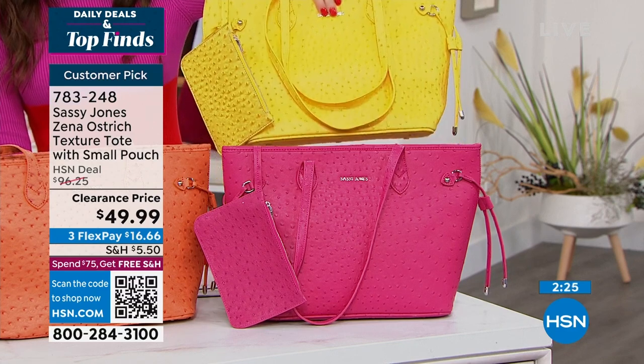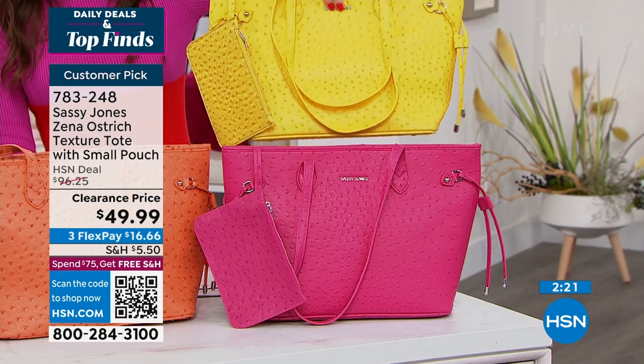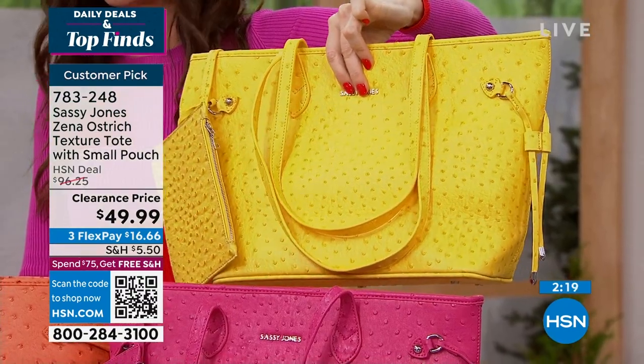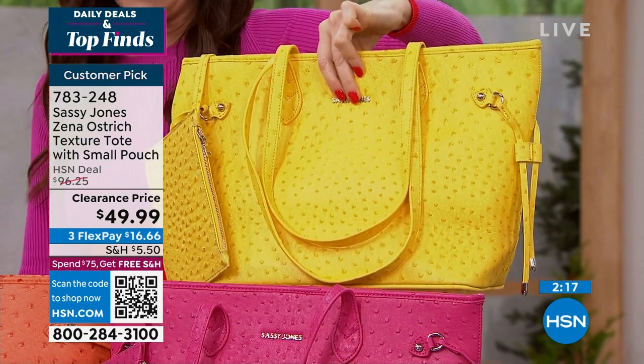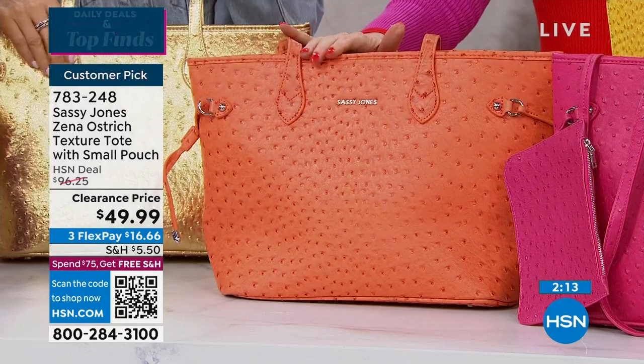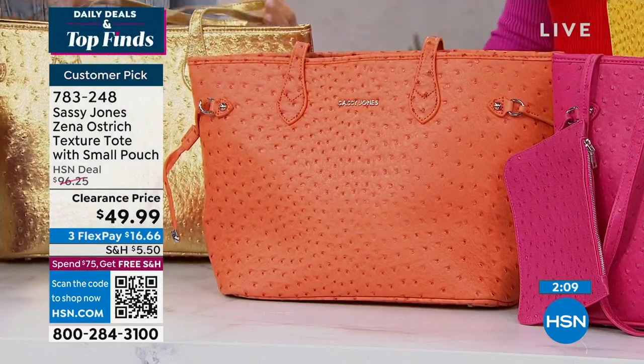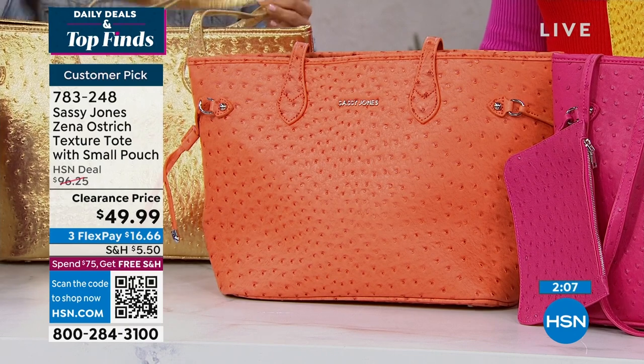This beautiful sunshine yellow is so much fun. If you want spring now, you want to get that yellow. It goes beautifully with denim, it just pops. If you're wearing a lot of black, love to have that yellow. Orange is just so, I love that. Purple is so unique. You just don't find those in bags, and certainly not in an ostrich print as well.